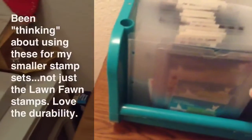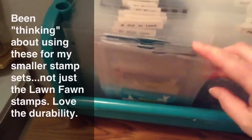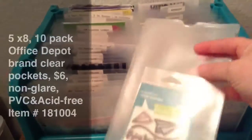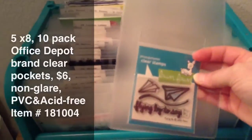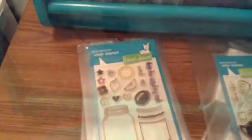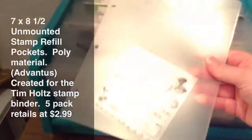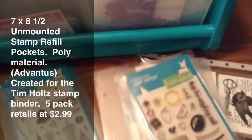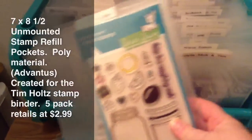And then I was going to show you, these are my Lawn Fawn stamps. Not all of them, I haven't put them all in here yet, but these are in the folders by Office Depot. They're nice. They hold my Lawn Fawn stamp size great. But these are the ones that I use, and you can see they're substantially bigger than the Lawn Fawn size. So if I just put this over top of here, sorry I don't have my helper today, you can kind of see the difference in size.